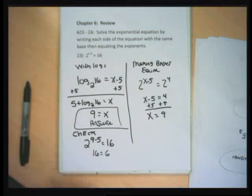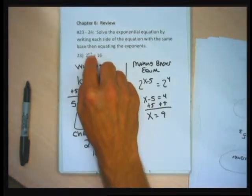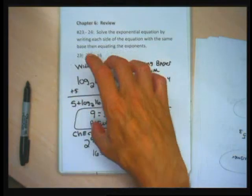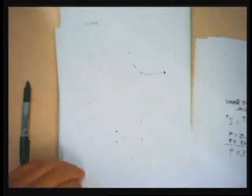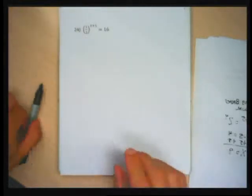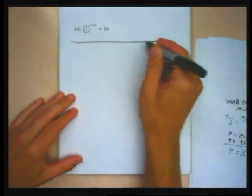Both methods work. Anytime there's an x in an exponent and this problem has an equal sign, logs will always take you to the answer. Making the bases equal, sometimes it's easy, sometimes it's impossible if you get a decimal answer, and sometimes it's just hard if you get a fraction answer. 24 is the case where it's probably easier doing it the log approach, but it can be done without logs, so I'll show you both ways.